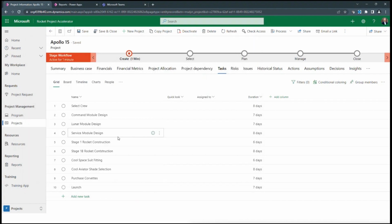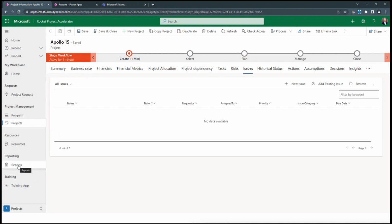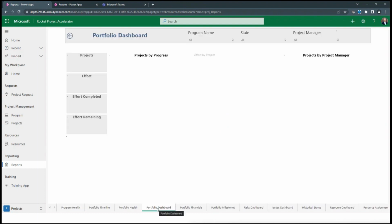The last thing I'll show you, the benefit of using the Power App is, remember, all this data, both data in project and data surrounding it, things like issues and risk. I don't have any here because we just started, but we got other projects in here, is the reporting. We now get to use Power BI to report out on our entire portfolio or our individual projects.